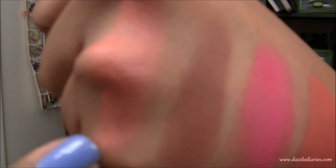This one might be my favorite one out of all of them because I don't have any peach colored blushes. So there it is right here. So pretty. Oh, I love it. I can't wait to use it. It's going to be great for the summertime.